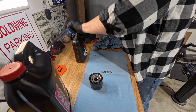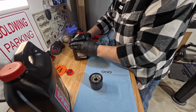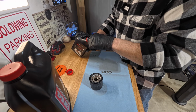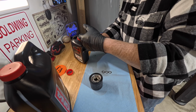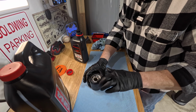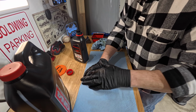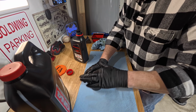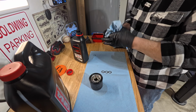I'm gonna take some of this fresh, clean oil, dab my finger in it, and run it over this gasket for the new oil filter. I do this with my cars and my motorcycles. Just lubricates that seal and, you know, helps you later when you want to take it off. All right, so that thing's ready to go.